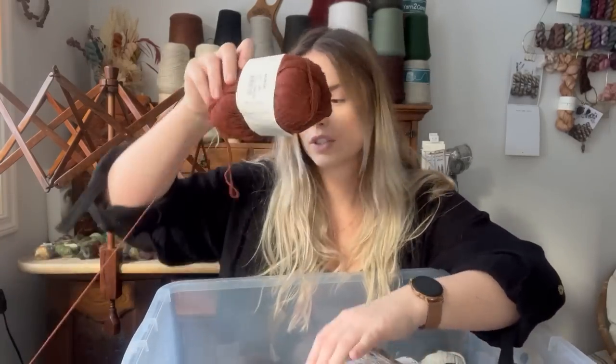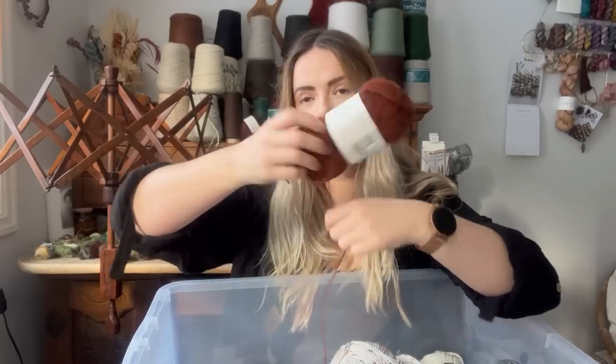This is the leftovers Mondeem that I have from the pair that I made. Now this should be enough to make another pair, at least with contrasting heel cuffs and toes. So I'm putting this in here. There, we made a decision.